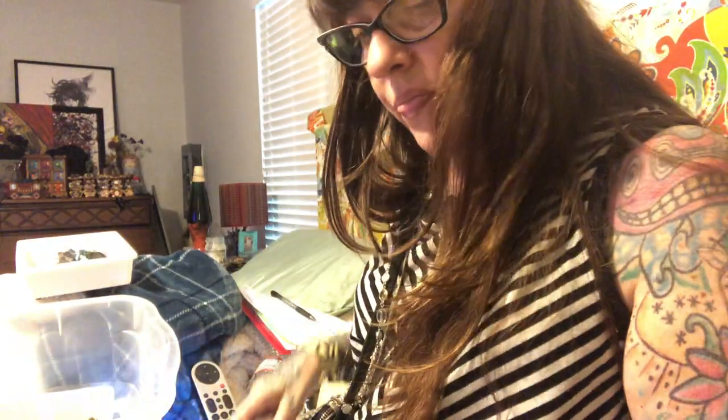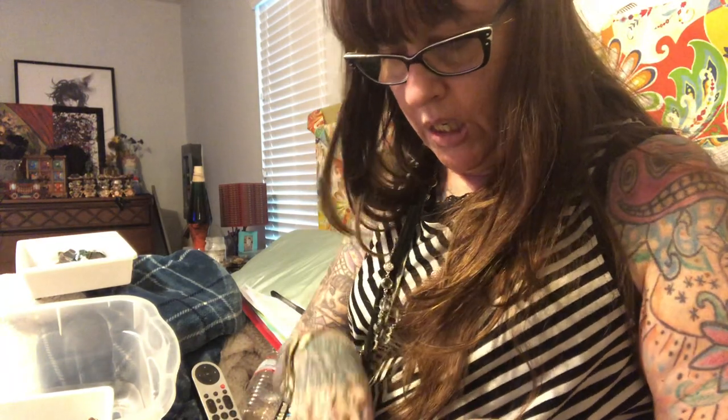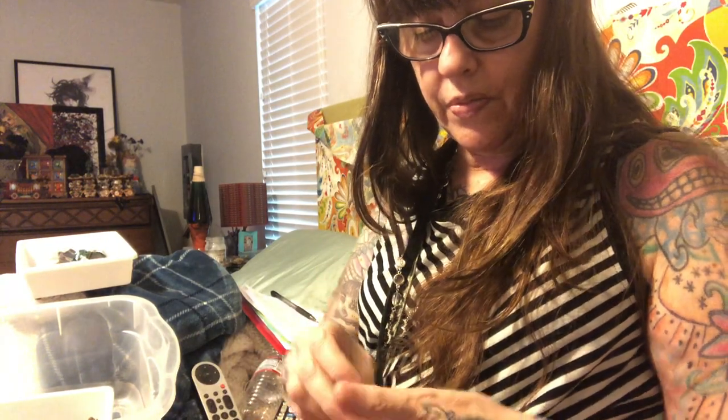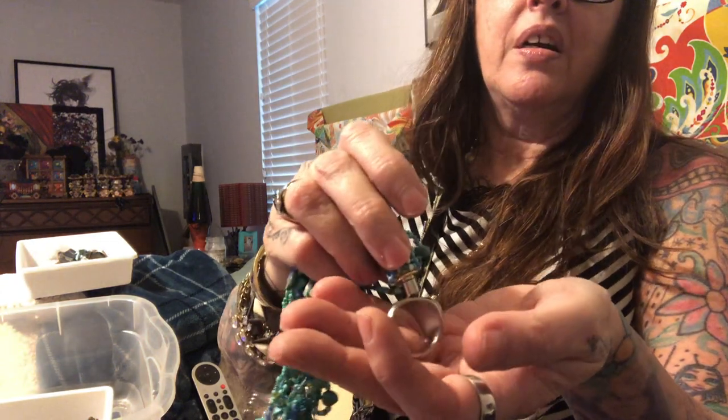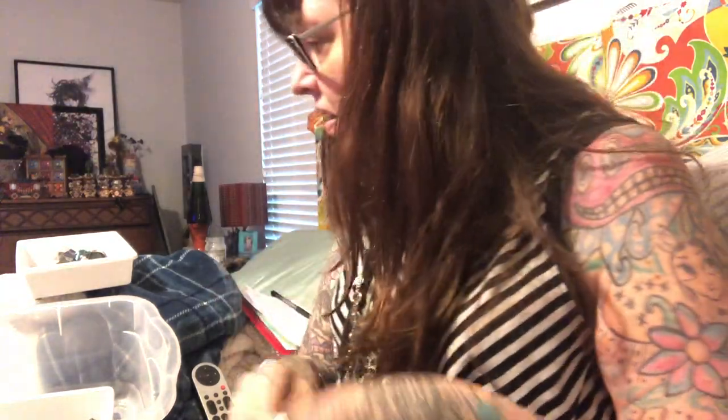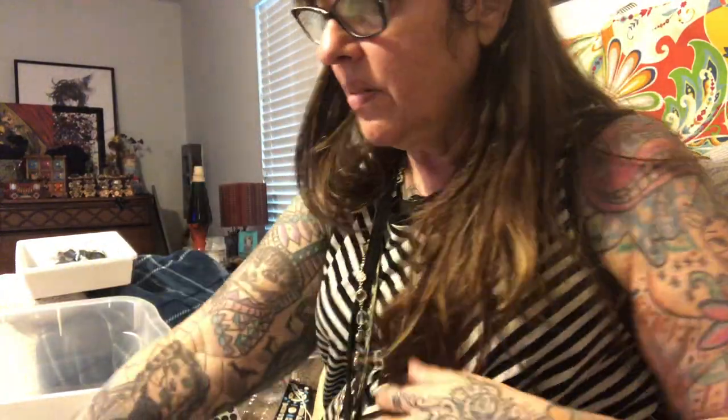Okay. Oh, God, dang it. Oh, magnet. Magnet, magnet, magnet. Where's my other new magnet? New piece of jewelry. See, this one works better. See? Come with me, little ringy. So I'll just put that in there. I don't even know if I'd list that.